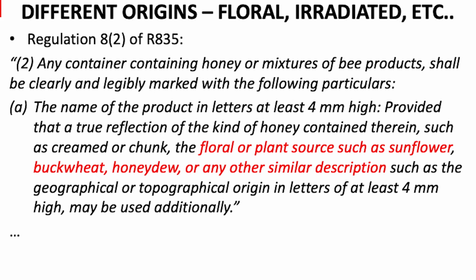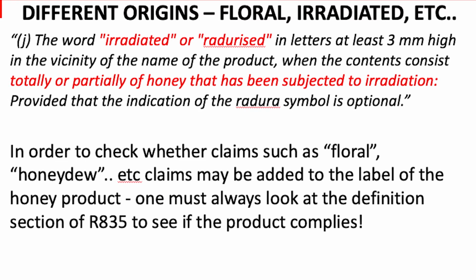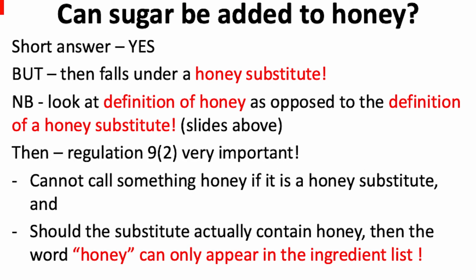So if you have a very low percentage of a specific floral origin, you can't then call that product that floral honey. For example, orange blossom, but yet there's only a very minor percentage of orange blossom origin honey. The word irradiated needs to be applied if the honey has been irradiated.